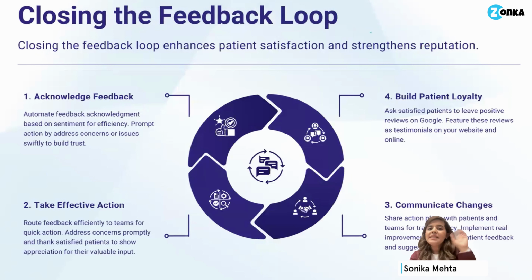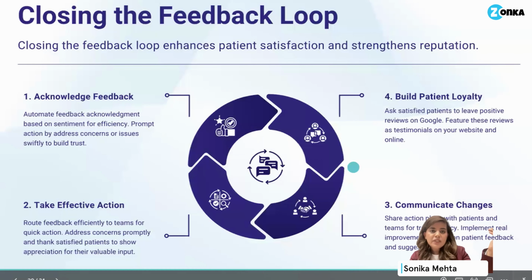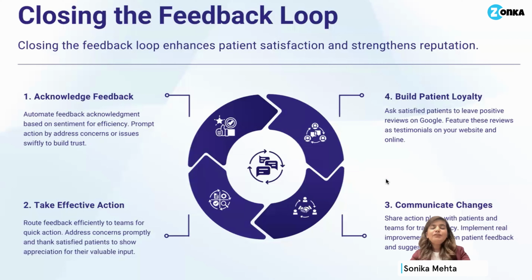Great. So now that we've set up the system, I want to get to the part that is most dear to me, which is about closing the feedback loop. Right? Any feedback system that you set up, it's very, very important for you to also close the feedback loop. If you're taking feedback and you're not doing anything about it, you're actually going to frustrate the patient more, right? It's like talking to a friend and a friend sharing with you that, I'm upset, I have this issue and all, and you're just walking away, right? You don't want to do that. So you don't want to do that with your patients as well.